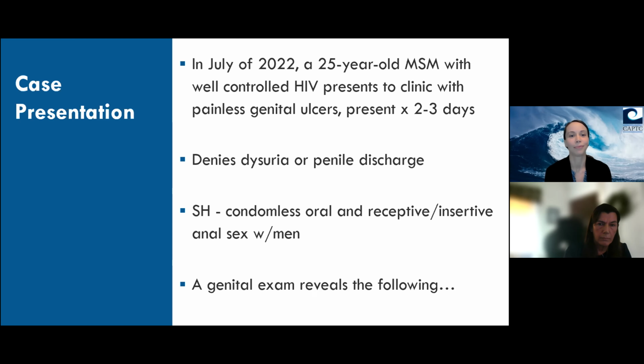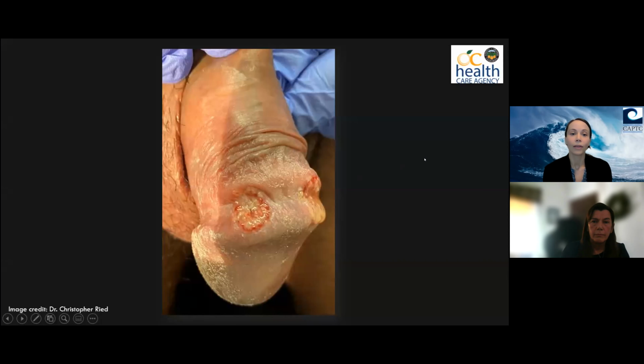Next slide. So here you can see these sort of punched out, rather large ulcers right where the glans penis meets the shaft of the penis. And they even have a little bit of a purulent looking exudate. Next slide, please.